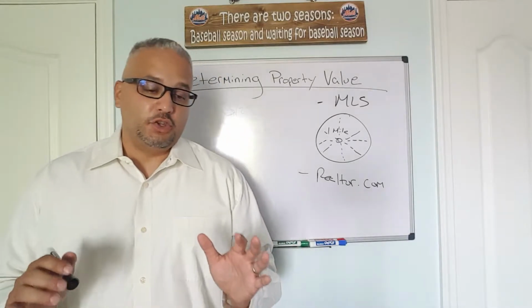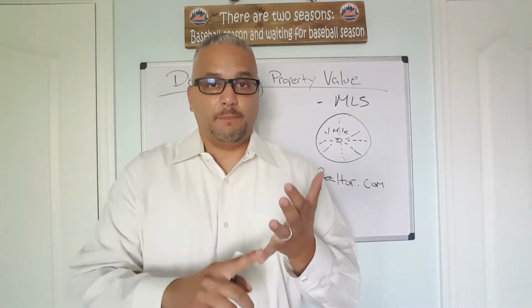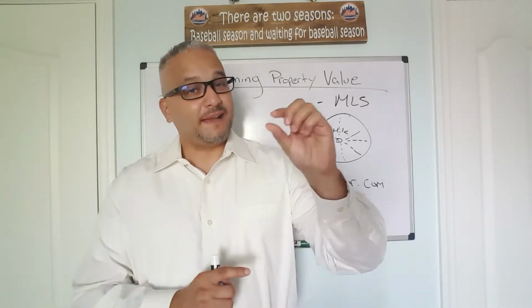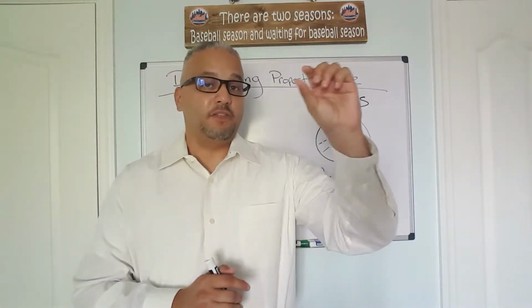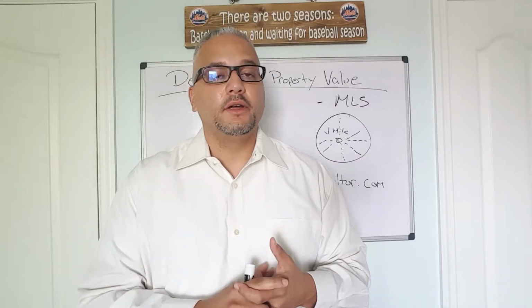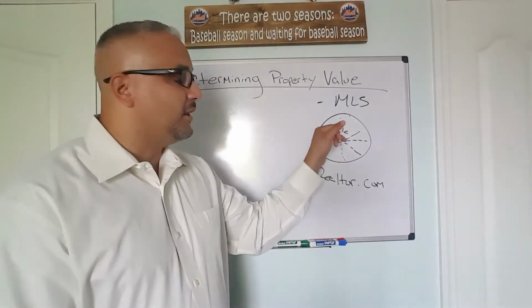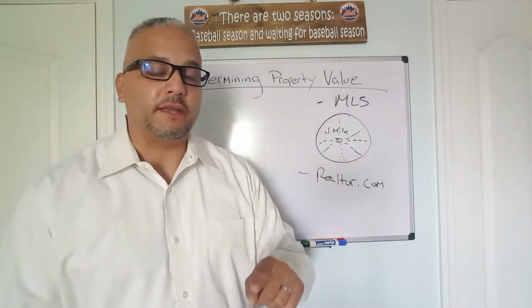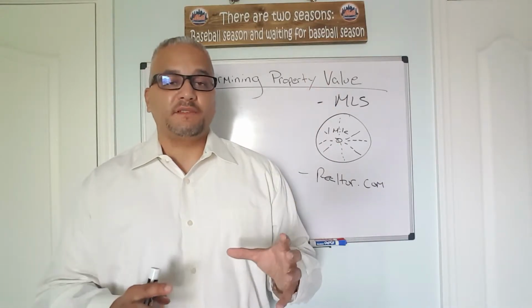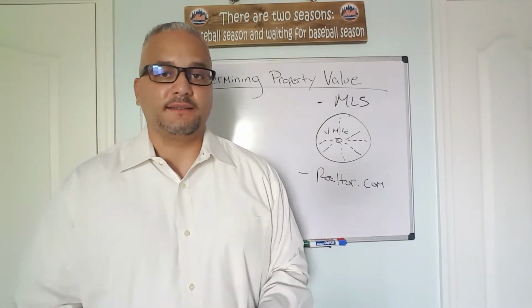But the key is you only want to look at houses with the same building envelope as your house. Same bedrooms, same bathrooms, and if possible, same square footage, plus or minus 5 to 10% at the most, either up or down on the square footage. You want to look at houses that were sold within the last 6 months. That's also critical. And also within a 1 mile radius of your property. Once you can get all that information together, then you can take a look at all those comps and determine what is the best property value for the property that I'm looking to sell.